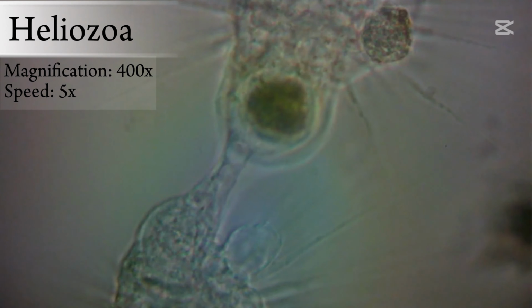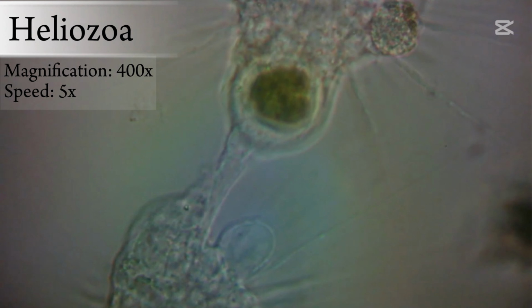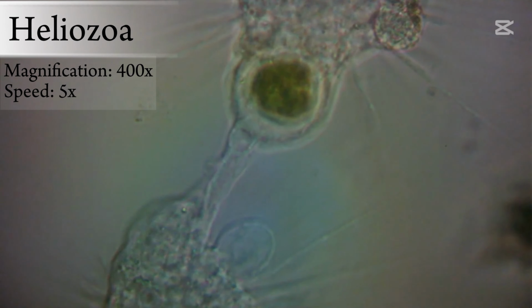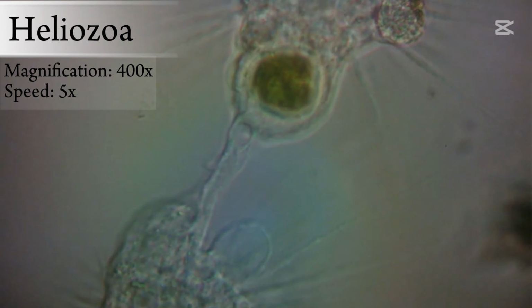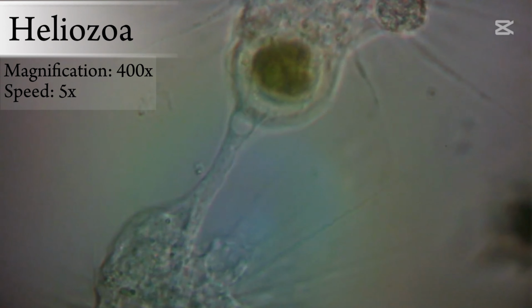Here you can see how those daughter cells are moving and leaving between them a channel which reduces in its thickness, and in the end it separates into two parts, one for each daughter cell as its new projection.